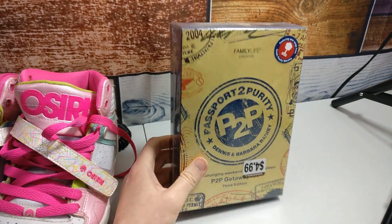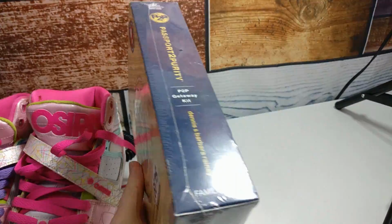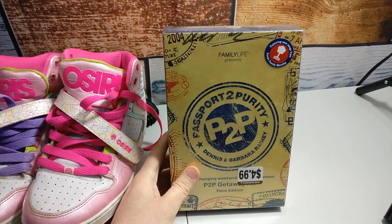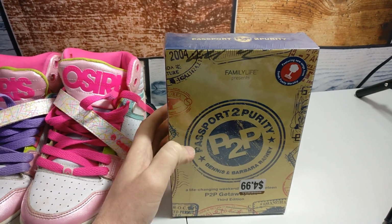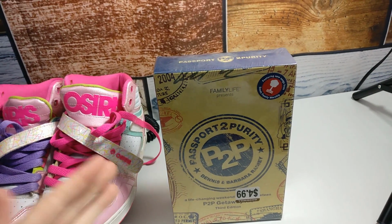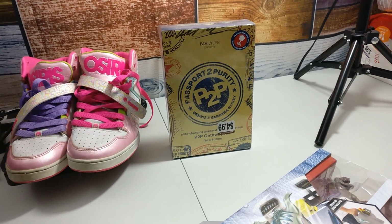And this Passport to Purity, it's like a book CD set. It was sealed, $4.99. This thing right here is currently on Amazon for 100 bucks FBA, and then like $60 non-FBA. So yeah, I'll probably send it in, and I think I'll get between $50 and $100. So we'll see there. For $4.99, I picked that up.